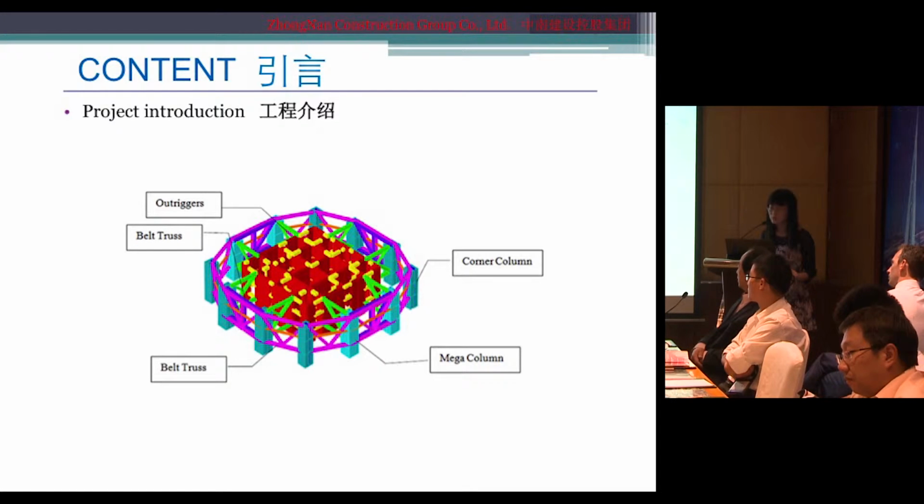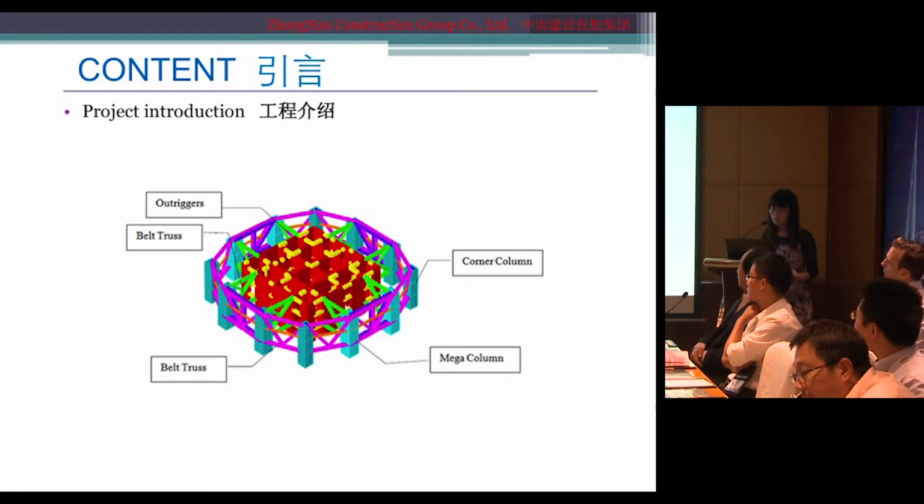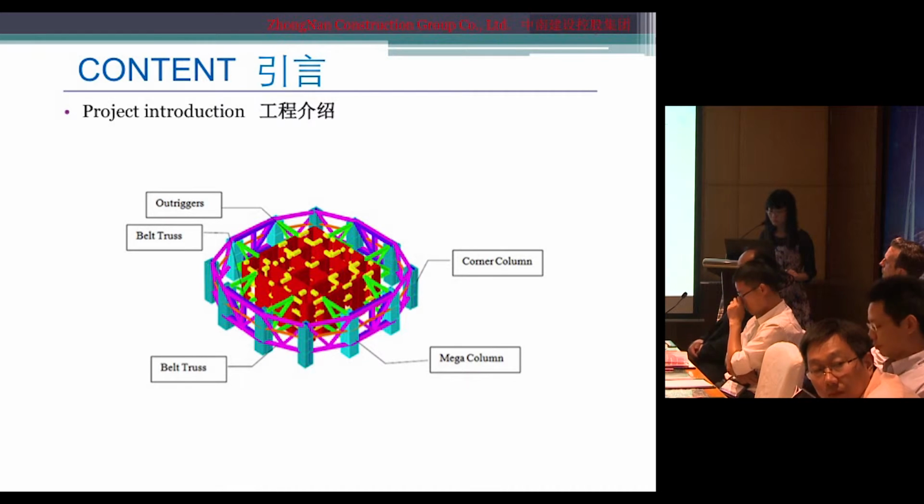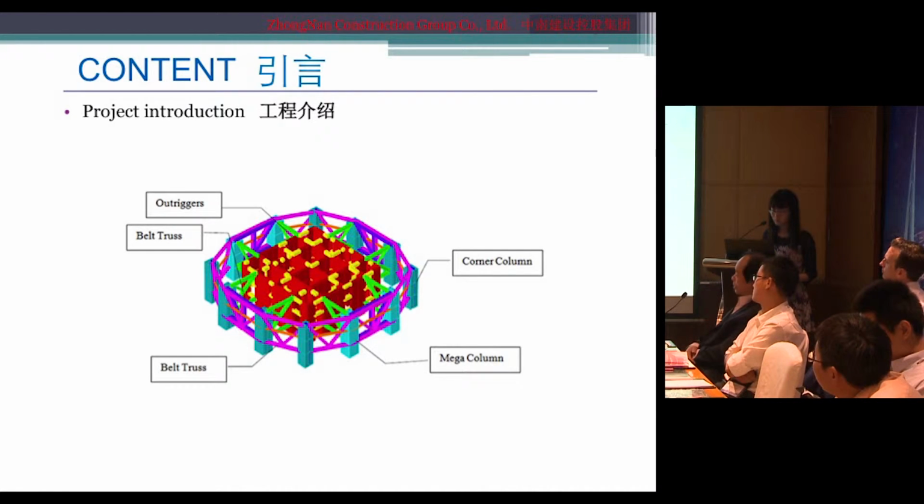This is the typical plan of the reinforced story of the Zhongnan Center project. It has 8 mega columns and 4 corner columns with a core in the middle. It also has belt trusses and outriggers.